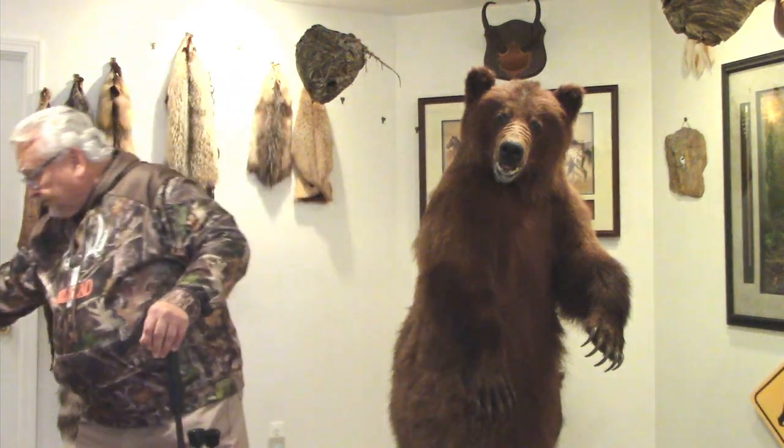I went to Admiralty Island, Alaska. I had a great guide who taught me how to find this particular brown grizzly bear. And it was a 10-day hunt. We got him on the last day. I've got a picture here.